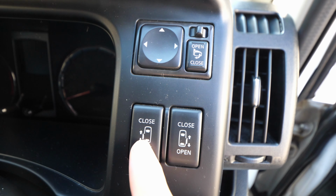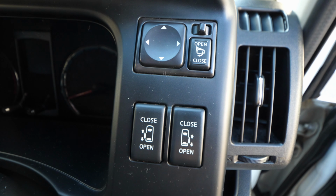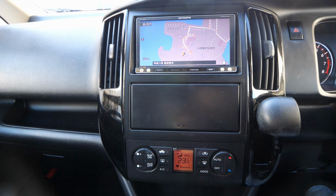Also what's a really nice feature about this is there are buttons here to open and close the side doors, easily adjust your mirrors, which is pretty standard, and a pretty basic system, like a navigation system.